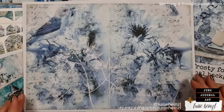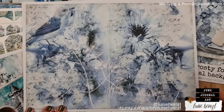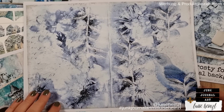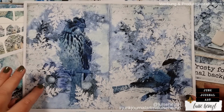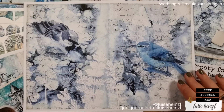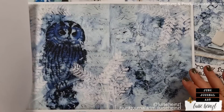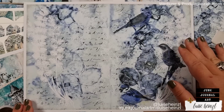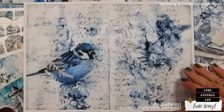The other Vintage Birds set is more brownish and vintage, with these typical vintage colors, and I wanted to make something that is really bluish, wintry. I also included some eco-dyed papers. Everything that you can see in the background here, for example these flowers, is made with the eco-dyeing technique. Of course, the original eco-dyed papers were not this blue. Please don't be confused and don't ask me how I got blue eco-dyed papers. I manipulated them digitally so that they get this blue, and then I added these Vintage Birds.